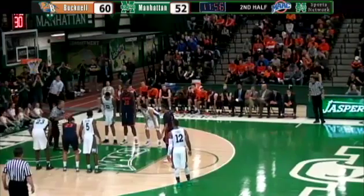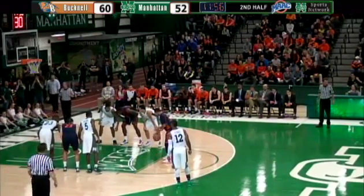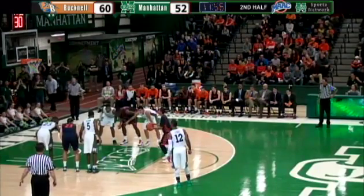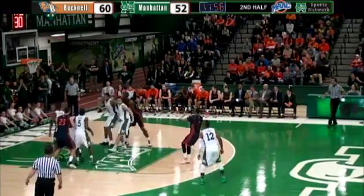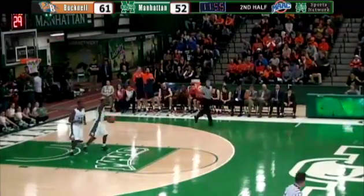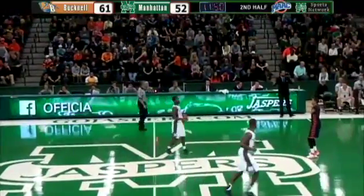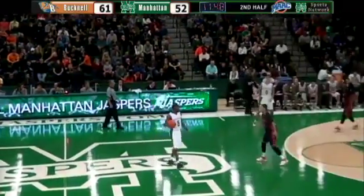Manhattan again allowing Bucknell to get to the free throw line. This is the 13th free throw shot of the second half, and it's good. 9 of 13 are the Bison here, in this second half at least. It's back to a 9-point game, 61-52.